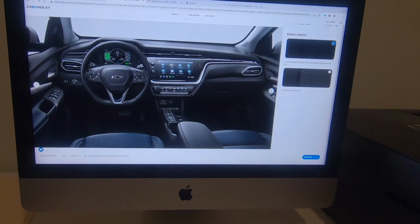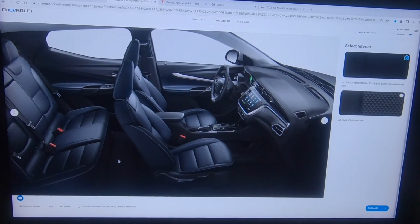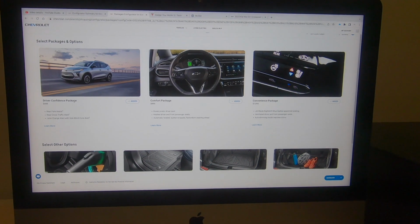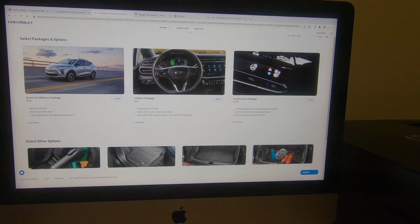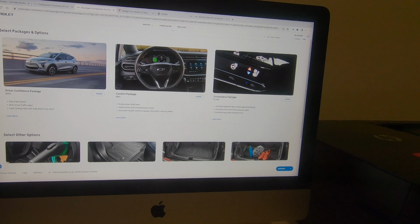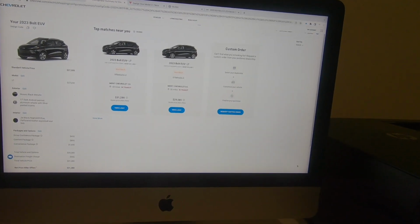Let's go ahead and take a look at the interior. The same leather seats, looks pretty good, and you can see even in the pictures that there's more legroom in the back of the EUV than in the back of the EV, and that's where all the additional space is. You can see the driver confidence package, the comfort package, which gives us power seats, heated driver and front passenger seats, and a heated leather-wrapped steering wheel. The convenience package is what gives us the leather seats, which are both heated and ventilated, and those are the only features that we're going to add.